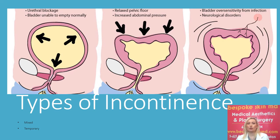Next, we have stress incontinence, and that is when we lose the integrity of the pelvic floor. We don't have that structure to resist our increased abdominal pressure. So when we cough or laugh or sneeze or jump and we have that increased intra-abdominal pressure, think about pushing in, and that pressure pushes down on the bladder. We can't resist it, and we get leakage.